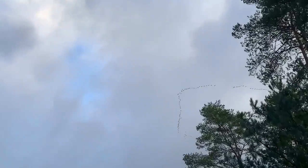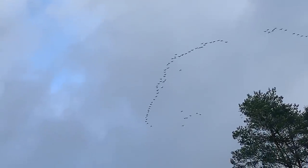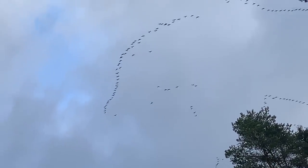Well, here come some of the geese. I think they're gray geese is what they're called. So they're gonna fly right over.